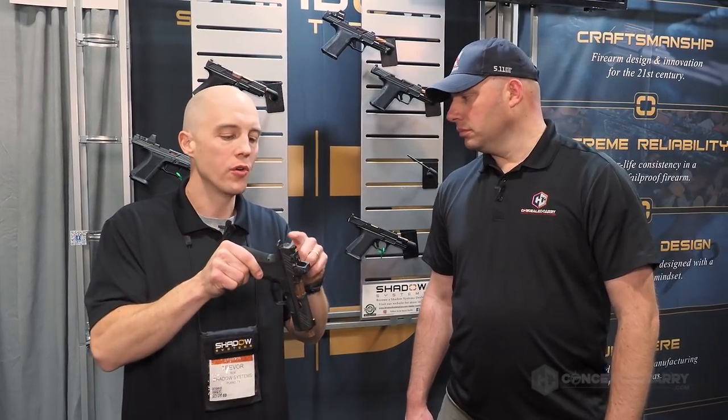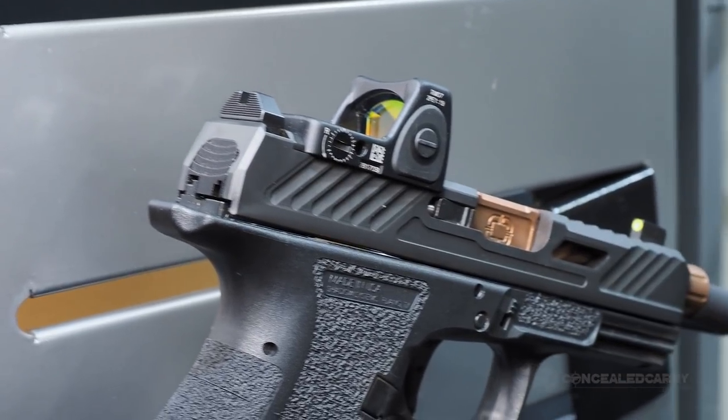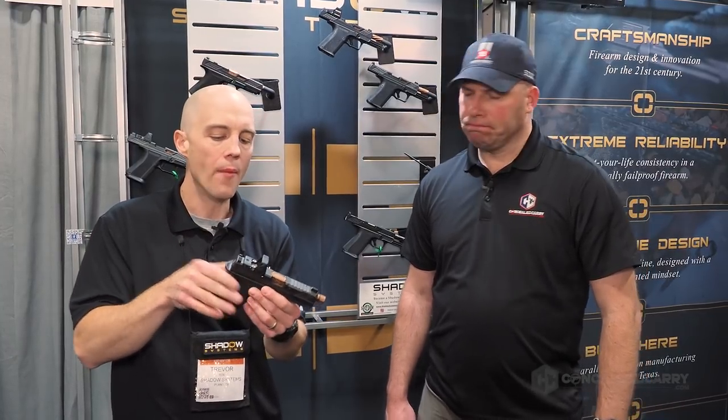We also knocked off the back corners of the slide. This was where people were saying the slide was digging into their side. So we just moved things down a little bit and created really cool space. And it looks cool too, I like it. The RMR footprint was what we were doing before, but we said, we want to have a multi-footprint system.